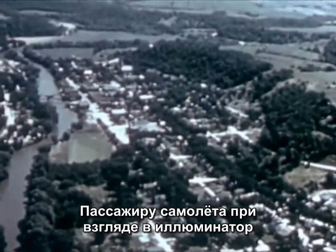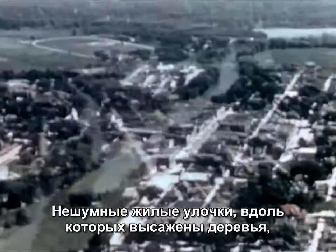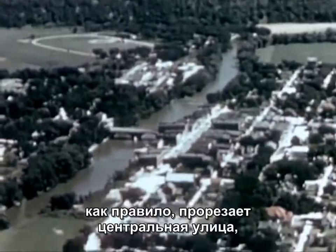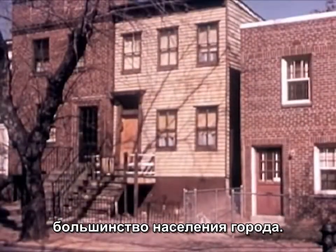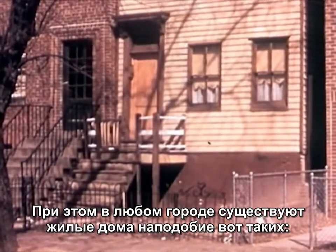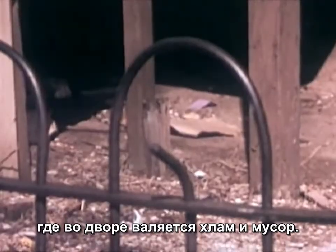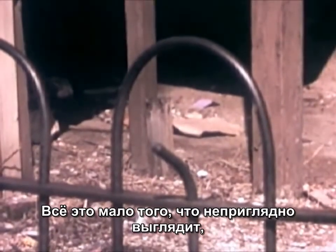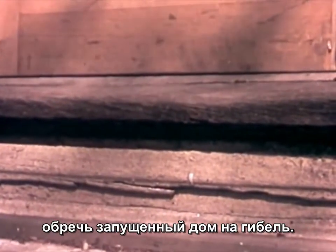One American town looks like any other when you see it from an airplane window. Trees line the quiet residential streets, and there's usually a highway running through to an industrial area where many town people work. But in every town, you'll find houses like this, run down, neglected. Trash and litter disfigure the house and yard. An eyesore, yes, and as you'll see, much more. A house that's neglected is the house that may be doomed in the atomic age.